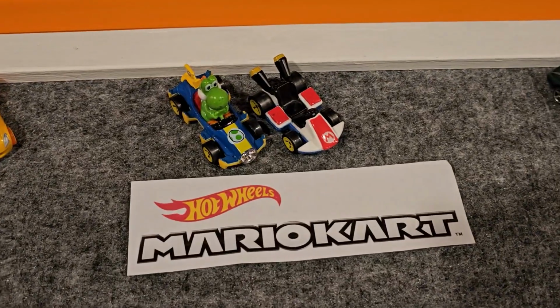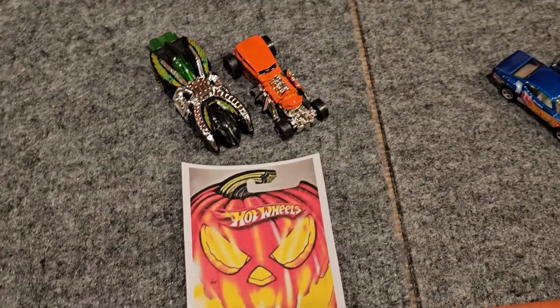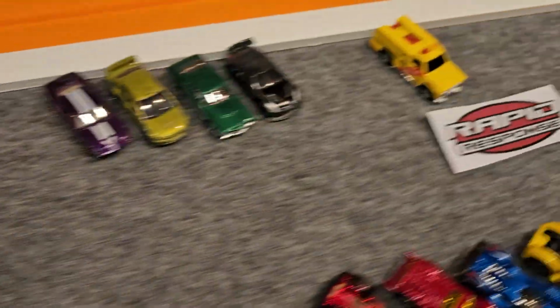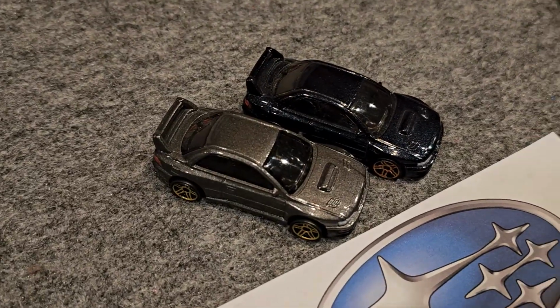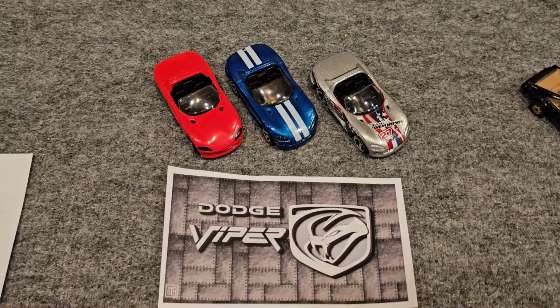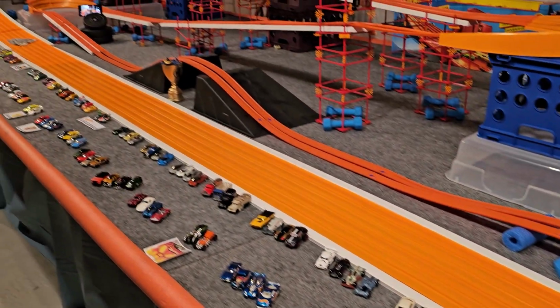And Mario Karts were down to two left on them. Porsches swept, so that whole team's moving on. And our Halloween vehicles, there's two of those guys left. The rapid response are whittled down to one, but that's a super fast one. Subarus did all right. We've got two Impressas of the same model. So that model's pretty quick. And Dodge Vipers, three of those guys survived. So we've got a whole lot of cars left to go. I think we'll do about five races per round.